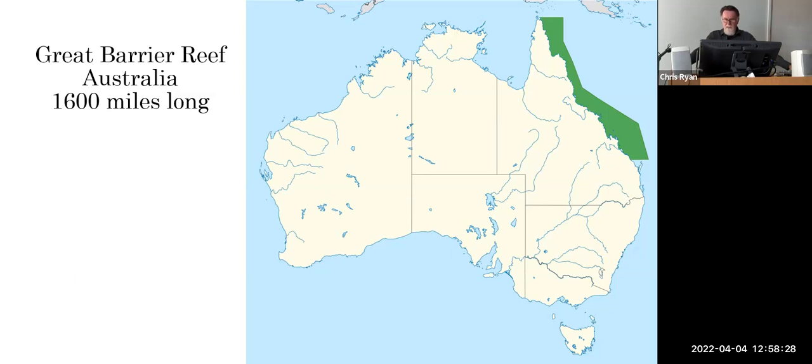But the thing of it is that they're very shallow. If you're on a boat and you look down, you can see the vibrant colors. It's very, very close, okay? And so, of course, that makes them that much more susceptible to environmental impact.